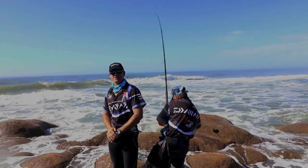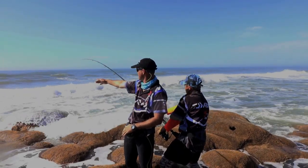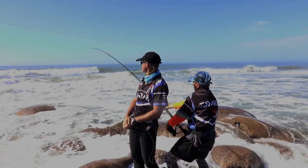We've now encountered another problem. The raggy's going left and there's a big reef here on the right hand side. We're trying our hardest to get him to go right, but this fish is too crowded. It's a big fish. Let's hope we don't get cut off.